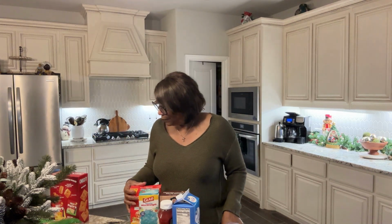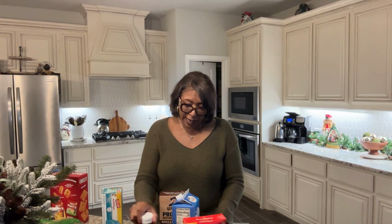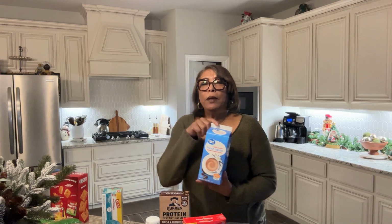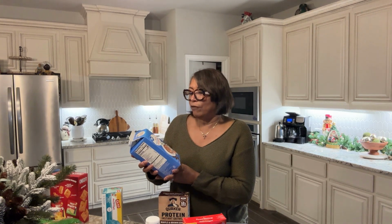And then I got some pancake mix. I Can't Believe It's Not Butter. Ketchup, staples, Heinz 57. And then, I think I talked about this on a previous foodie haul, I've tried the Kroger brand of French vanilla. I've tried International Delight, and I've tried this Great Value coffee creamer of French vanilla.